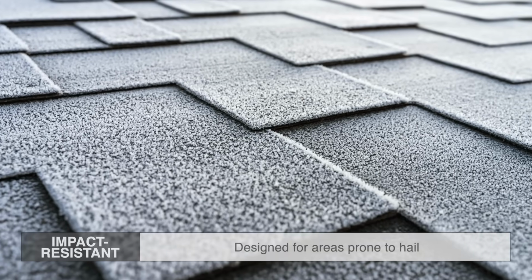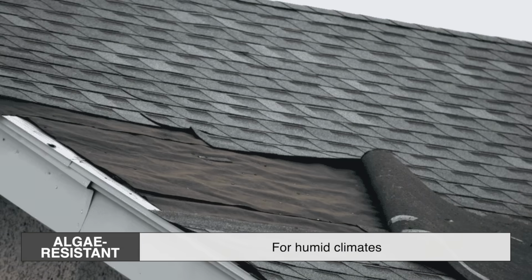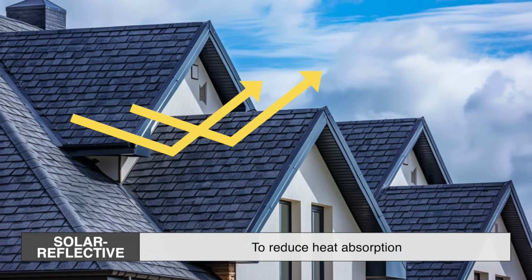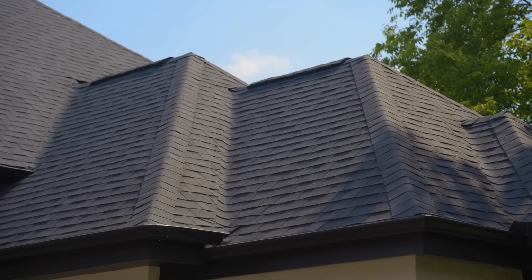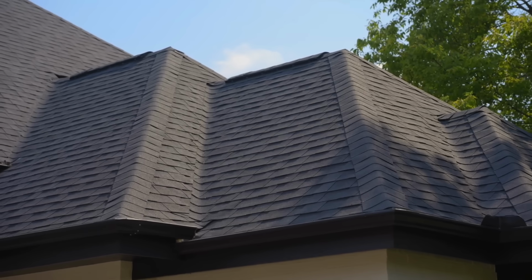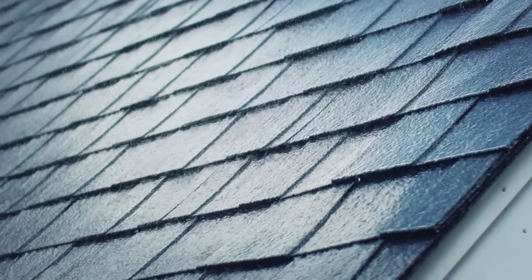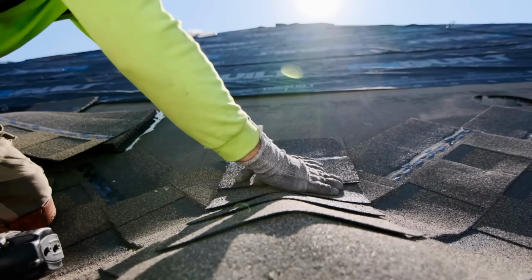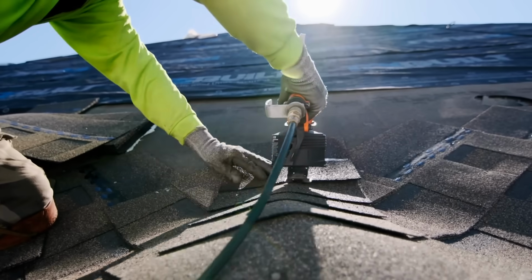There are also impact-resistant shingles designed for areas prone to hail, algae-resistant versions for humid climates, and even solar-reflective shingles to reduce heat absorption. In many ways, asphalt shingles have become a sort of chameleon, mimicking more expensive materials while offering the benefits of modern engineering. And despite all the improvements, the basic concept hasn't changed. A strong mat, soaked in asphalt, topped with granules, nailed to a roof in overlapping layers.